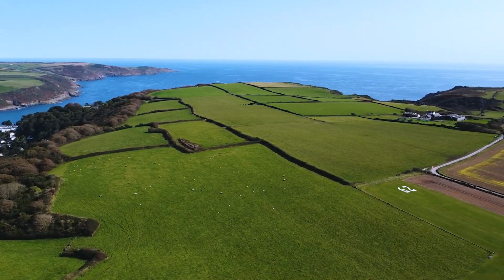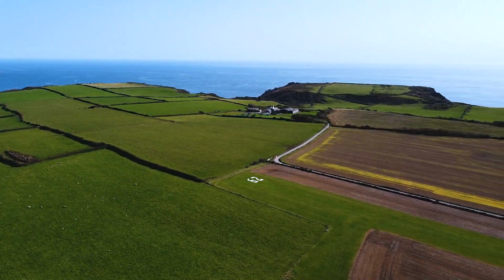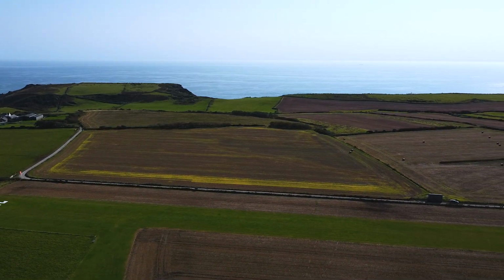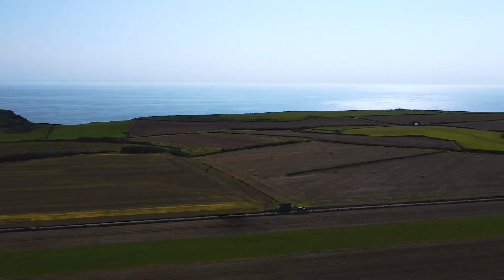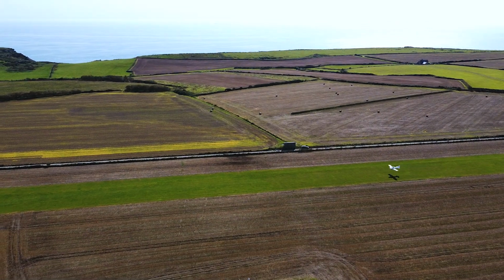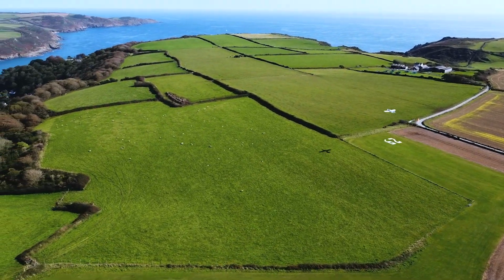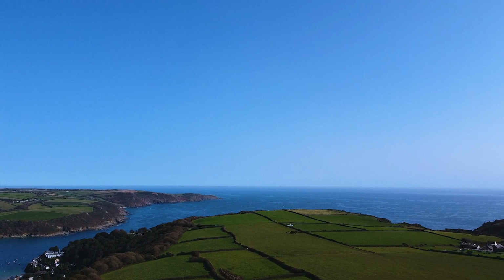As we swing around, we can see just below us the existing grass runway, which is used by small light aircraft, and the track that's running just beyond the grass strip is where the wartime runway was. This track was actually laid on the edge of the wartime runway. Just taking off now is a little light aircraft, and as you'll see, he heads off in an easterly direction towards the cliff edge.